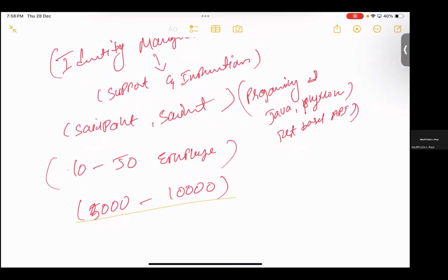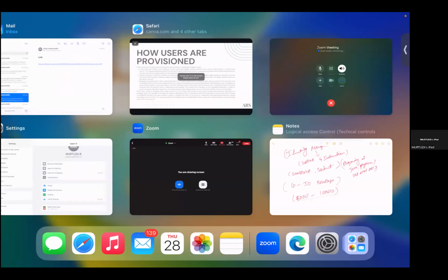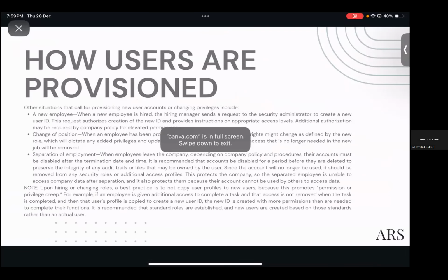Okay, this is identity management. This is how users are provisioned: a new employee, change of position, separation of employment. By separation of employment, I mean when they leave the company, right? Depending on the company's policies and procedures, their access has to be removed and their account disabled. On the last date, the account has to be locked in such a way that he's not going to use that account further. So these are the three aspects of how users are provisioned in an organization.